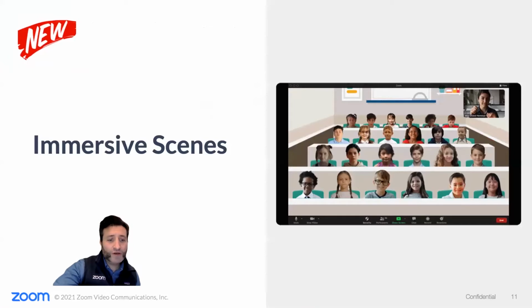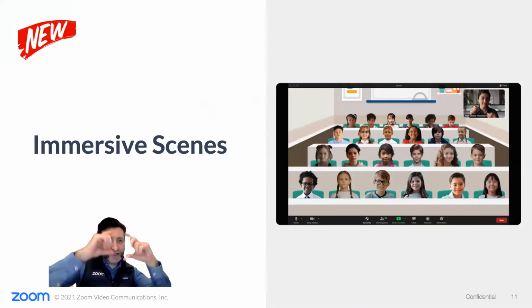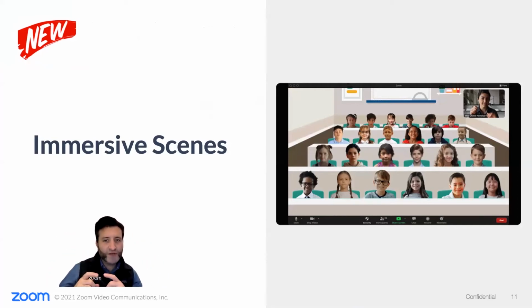Now, what we just announced a couple of weeks ago is a new experience called immersive scenes. And that means that everyone on the call can feel like they're physically in the same space. So instead of having little rectangles for every participant, we take out their faces and put them in one big virtual meeting space. So in the picture you see there, I show a classroom with a bunch of students. You can also use that with a virtual meeting boardroom where people are sitting around the table.